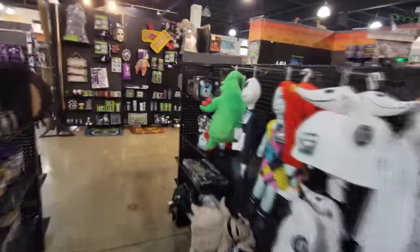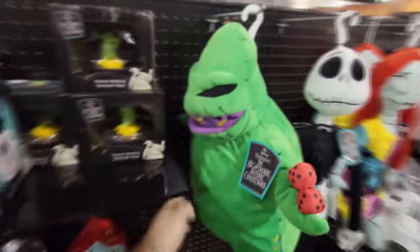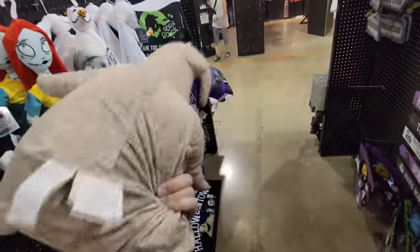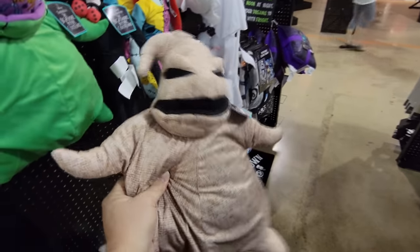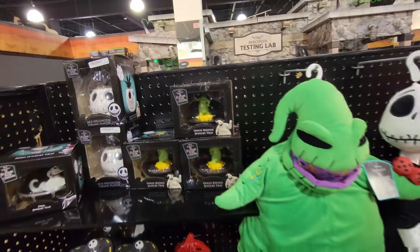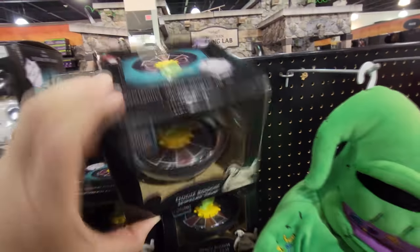Look at this. I love how they have two different kinds of plush Oogie Boogies. But why is this one super green and this one is burlap? Have I missed something in the movie Nightmare Before Christmas where he's burlap at one point and then he turns green at another? Whoa, look at this. I don't think I've seen this in other stores either.